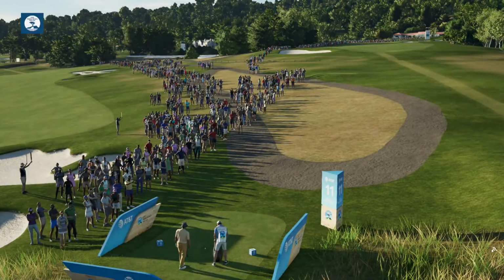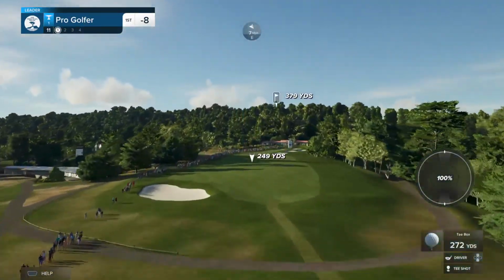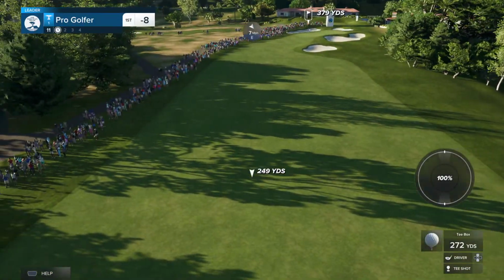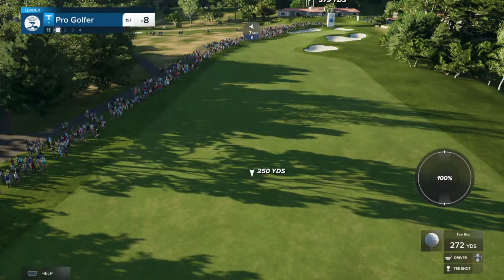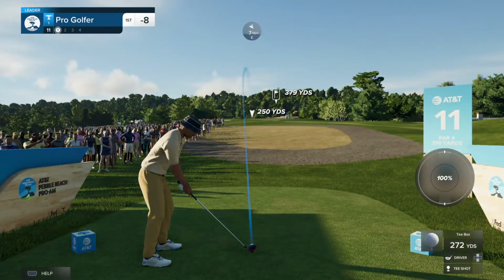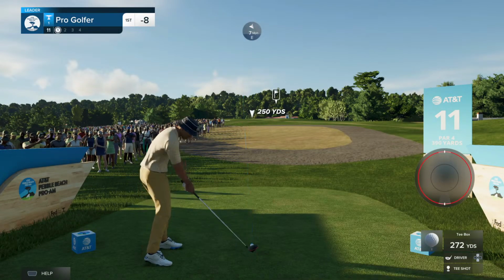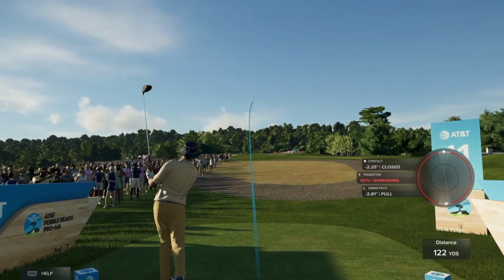Well, Rich, we start to head home, but first we've got to head up the hill on this short par 4 11th. Thankfully, a breather hole after the last few. This is just a 3-wood. Could be a driver up the hill. Second shot, very short, but beware, this green pitches severely from back to front. Watch the spin on your second shot.